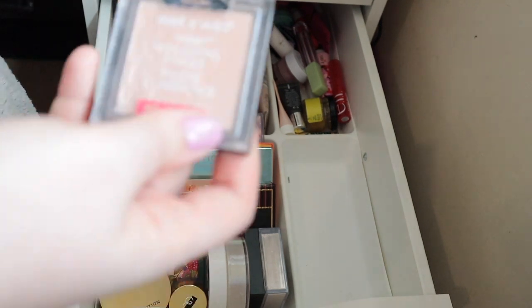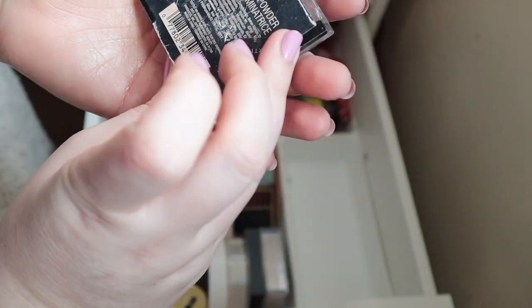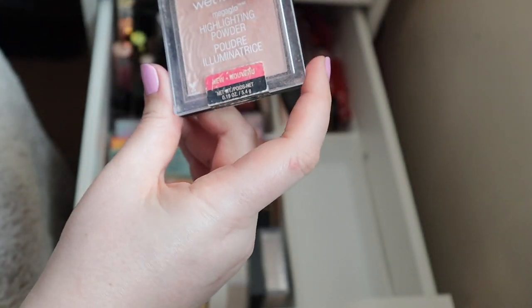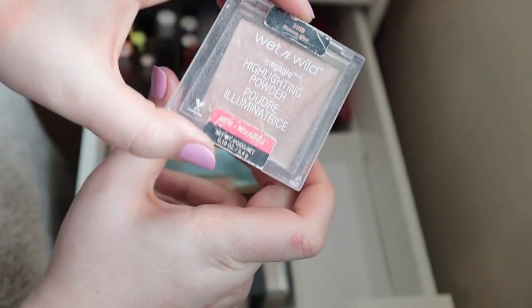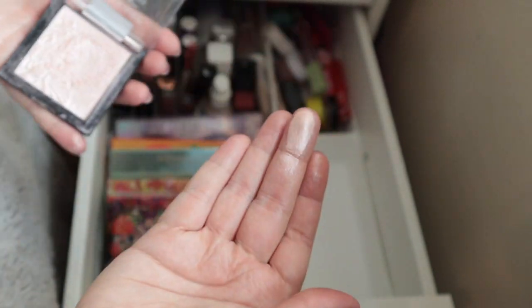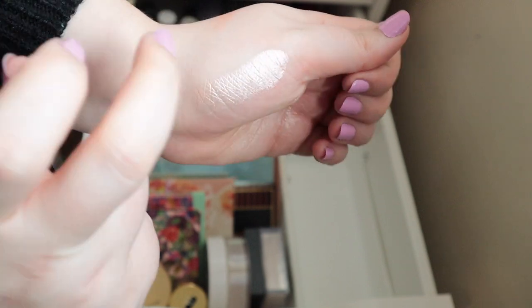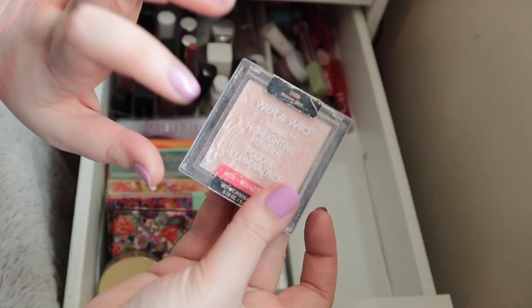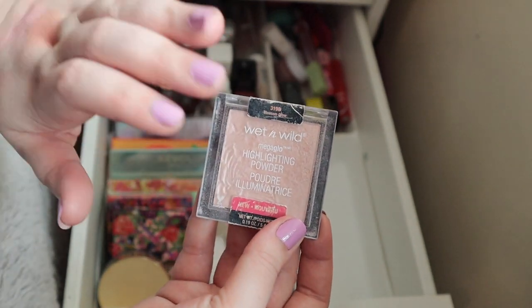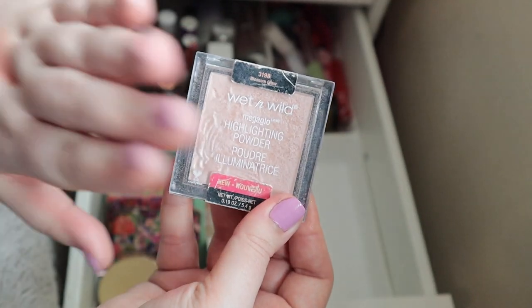It's been a very good month for me. The third highlighter is the Wet n Wild highlighter in, God, this looks awful, Blossom Glow. I rediscovered this in a video during Vlogmas, and guys, look at that. It is a beautiful pink highlighter. Not overly pink, but just a slight hint of pink. And this is beautiful. I need to pick up more shades of this for sure, because I've loved using this so much.